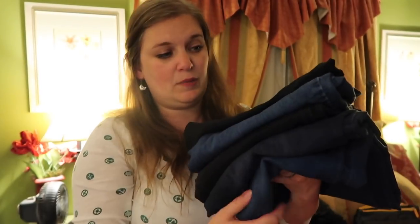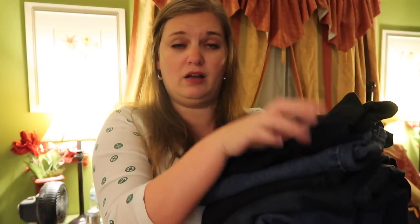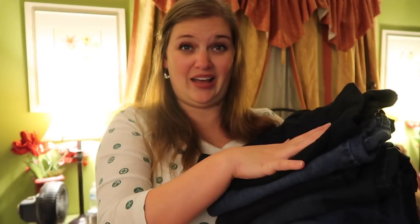Okay, bottoms. These are my bottoms. So I have four pairs of jeans and one pair of yoga pants. I love, love, love my yoga pants on sea days. Very likely will wear these around sometimes. Definitely in the evenings or in the early mornings when I'm just relaxing, the yoga pants will get worn.